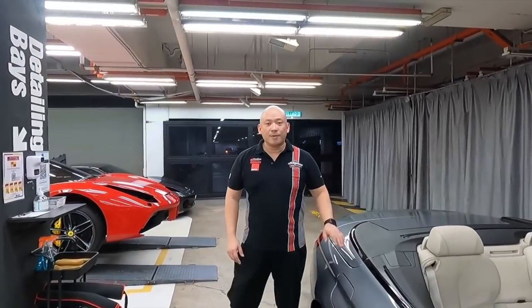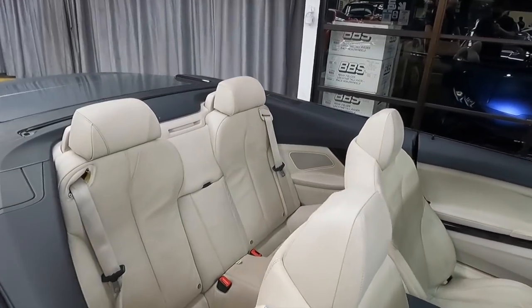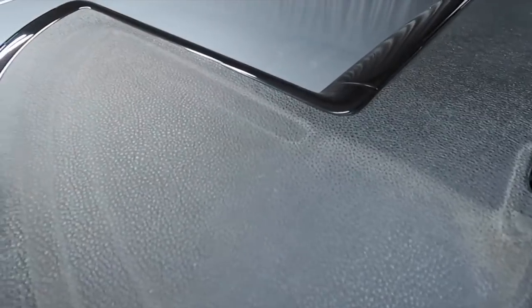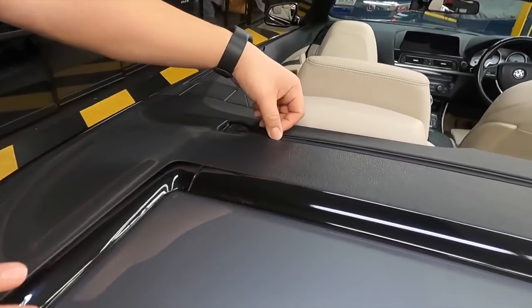So this is Darren, my good friend from AutoDetailer again. Over the years, with my two kids at the back, this thing is broken obviously. What can you spot? Okay, we have a lot of wet dirt, a lot of stuff that has been exposed to the elements already. You can see it's got dirt and grain inside. It's been washed already. All the rubbers have caked up with dirt as well inside.